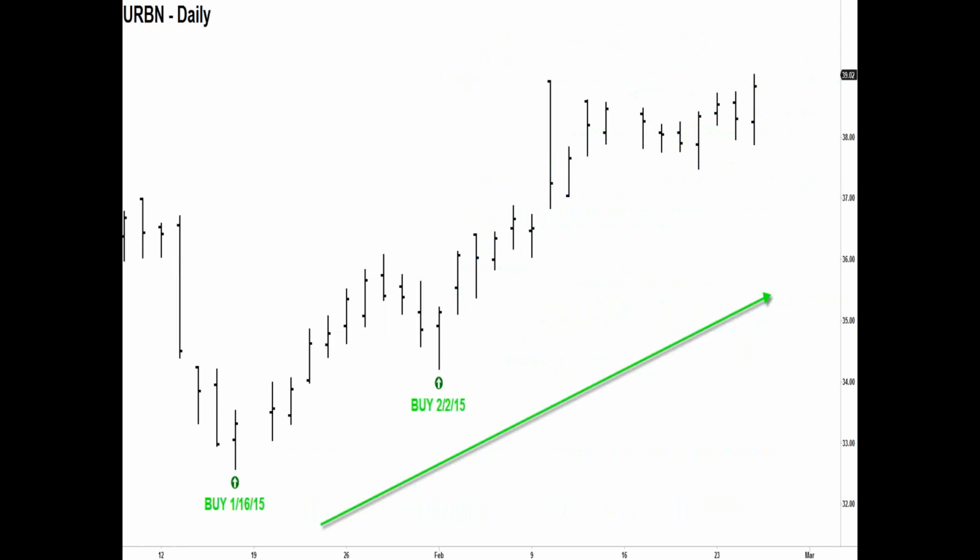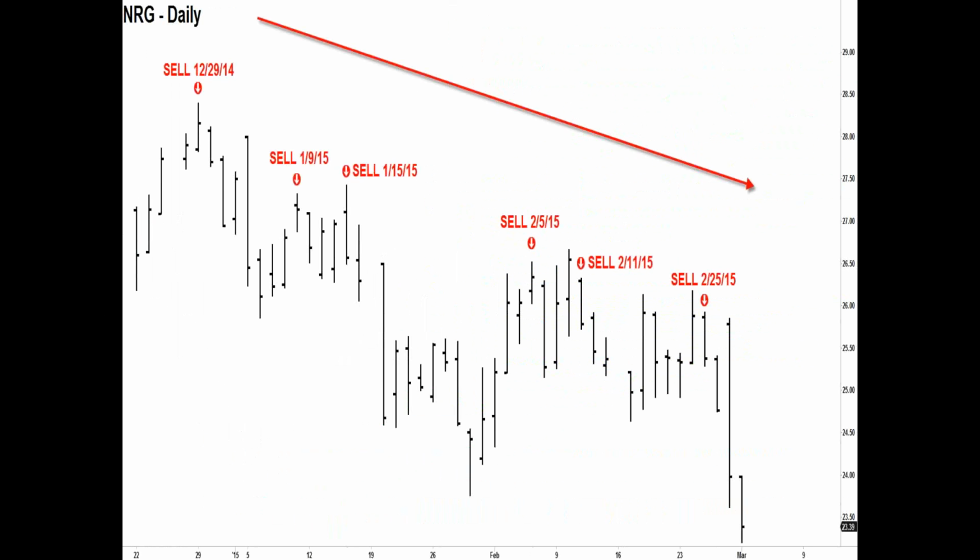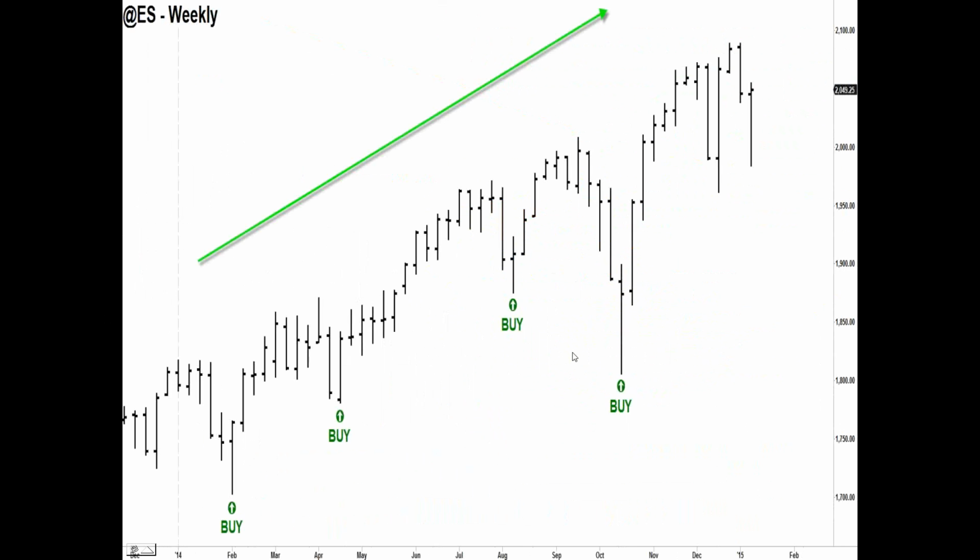Now, it also will tell you when the overall trend is down and give you selling signals to go short on these pullbacks to the upside. So as you can see here in NRG, each and every one of these nice little rises in price generated a sell signal to go short using the same exact rules. Now, this is with stocks. If we look at weekly chart of the E-mini, we can see here that going back to 2014, the beginning of 2014 up until the beginning of this year, these were all buy signals generated using strategy number 1.